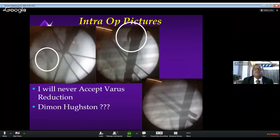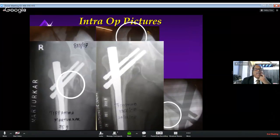What I did, I used a bone hook, pulled out the trochanter from the teeth, reduced the medial contact to an anatomical alignment, and the neck shaft angle was very well achieved. I normally try to get a valgus reduction rather than anatomical reduction.